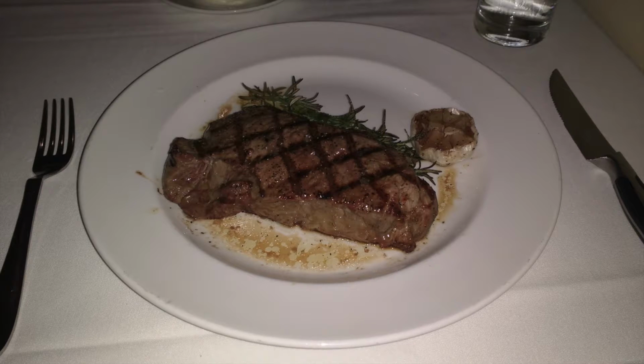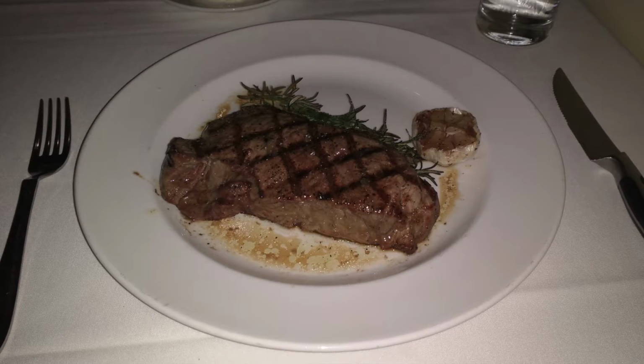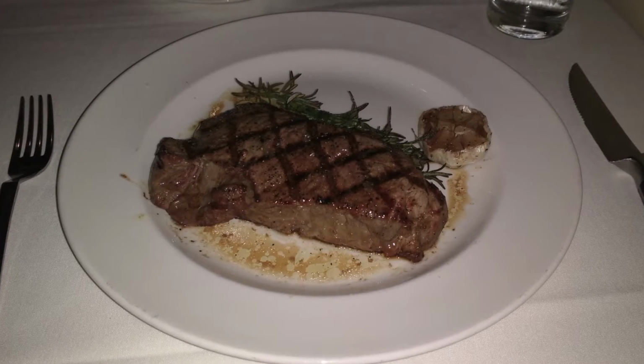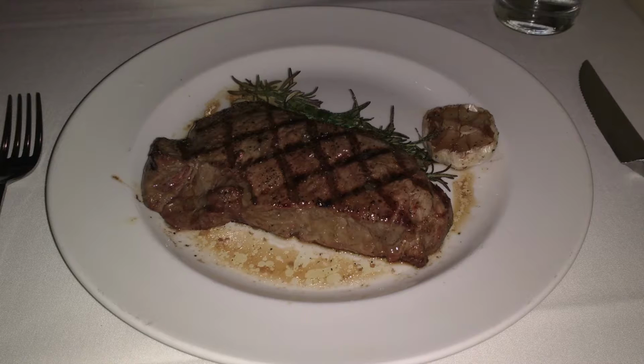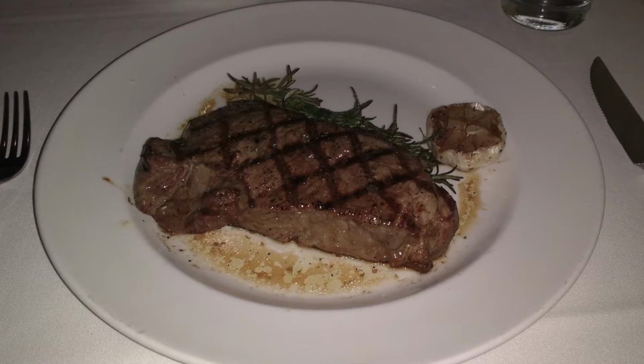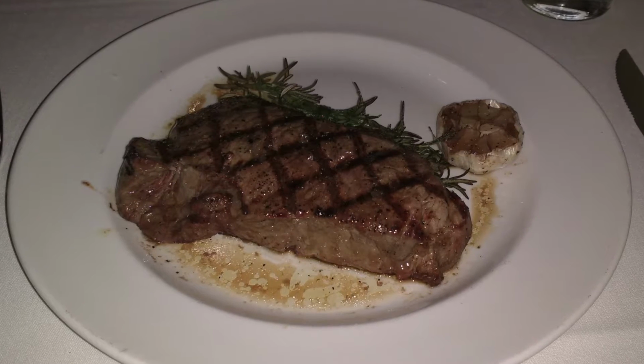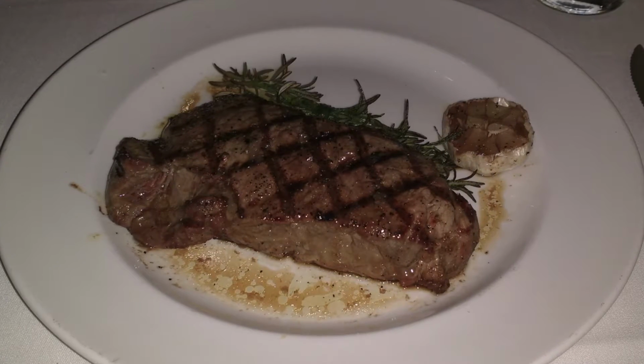So I went with the certified Piedmont steak, the New York strip cut. That was $60. We'll show you the pictures, but it was definitely very interesting. It was rubbed in just salt and grilled with olive oil.